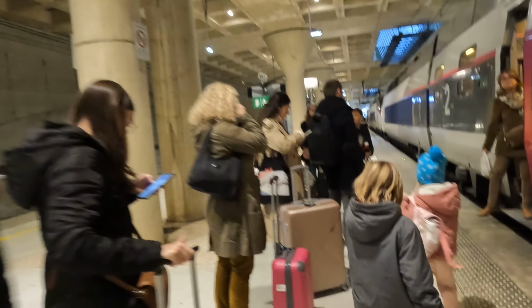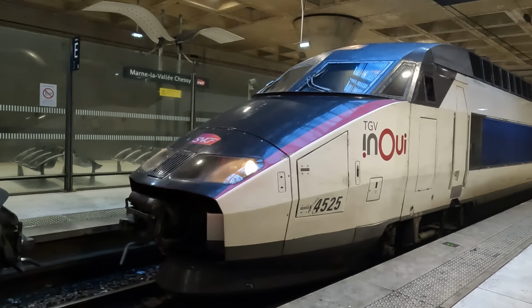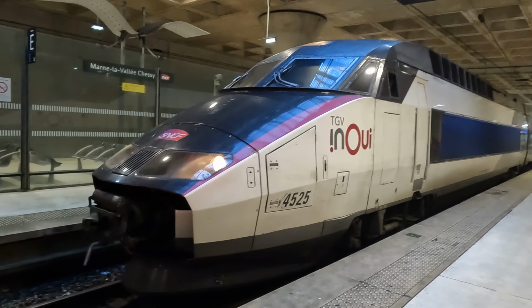It's not quite the end yet, as the TGV Réseaux now need to uncouple to form their respective services. The front set to Marseille and the rear set to Strasbourg. Weirdly enough, this is done with the doors still open. As a Brit, I was quite shocked.